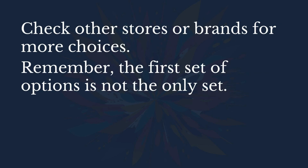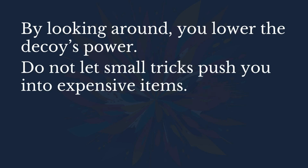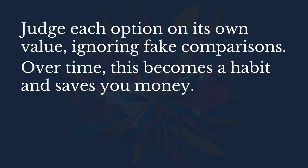Check other stores or brands for more choices. Remember, the first set of options is not the only set. You can always look for information elsewhere. By looking around, you lower the decoy's power. Do not let small tricks push you into expensive items. Judge each option on its own value, ignoring fake comparisons. Over time, this becomes a habit and saves you money.